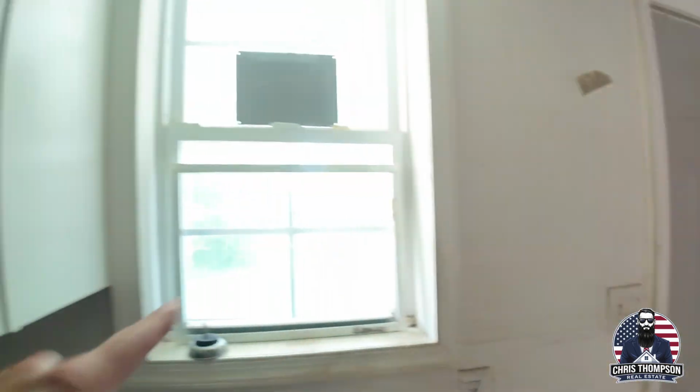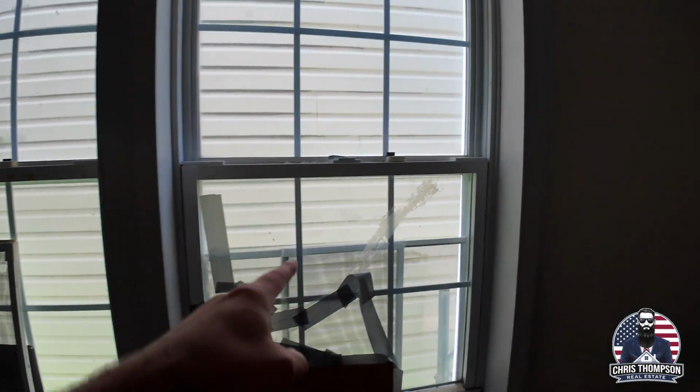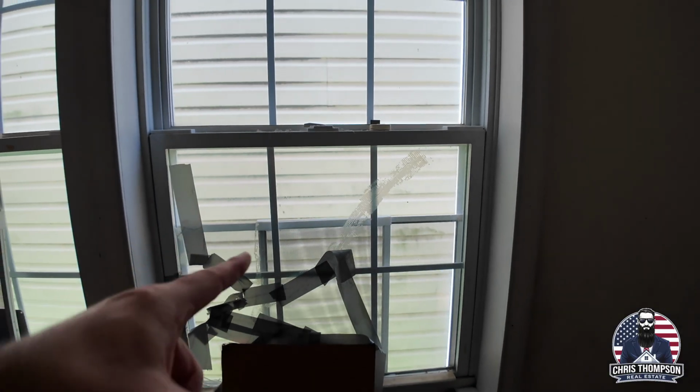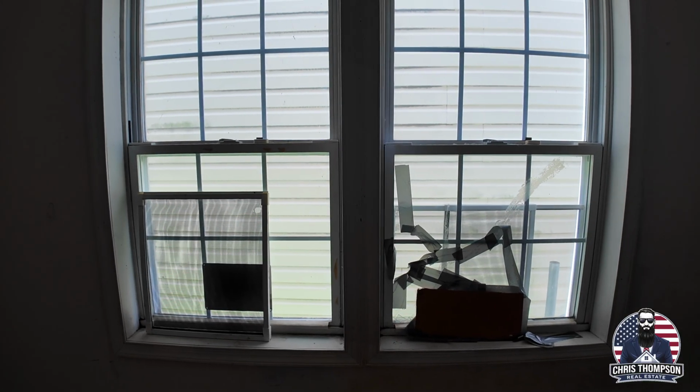How do I know that this was a Section 8 property? That window screen there. And it's on the outside of the window. But that's one tell-tale sign that this property used to be a Section 8 rental. How do I know that? Because I do the same thing at my properties. Finding a replacement screen is virtually impossible. So it's easy to just order those replacement screens that are adjustable. They fit in almost every window. So that's a great tip that a lot of Section 8 landlords use.